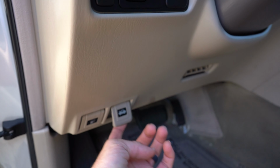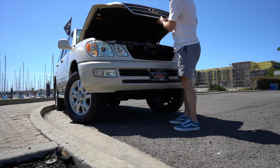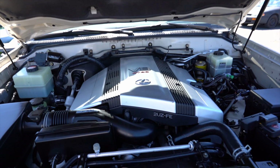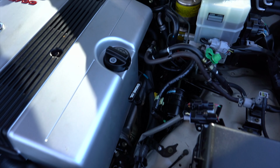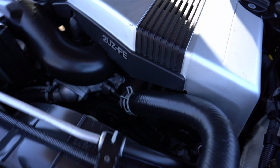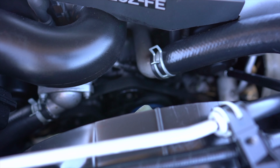The gas release and the hood release. A few moments later. Yep, definitely cannot figure out. Oh, that's nice. There's a little handle here. Look at the size of these horns. Wow. 4,700 cc engine, V8, very nice and clean. You can see there's the heart of the beast down there. Roof rack.